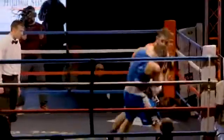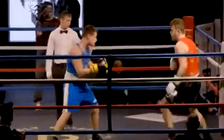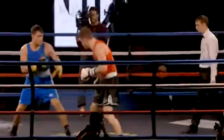Josh is just swinging wildly. He needs to work his way in somehow. Do you think that's his game plan? Because he obviously knows that Luke may be the better boxer, so the only way to pin him down is to try and put it on him. Yeah, he has to put it on him.